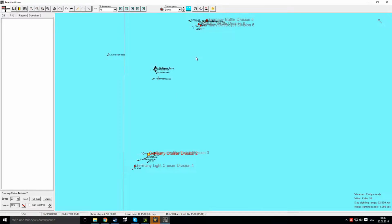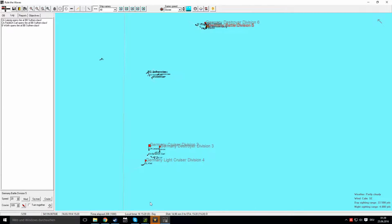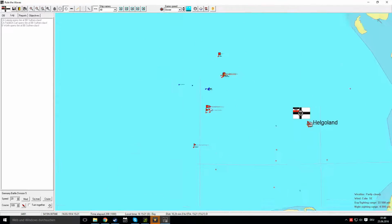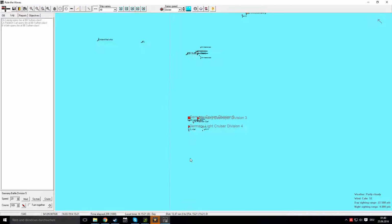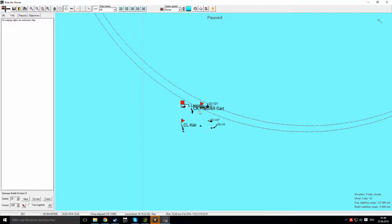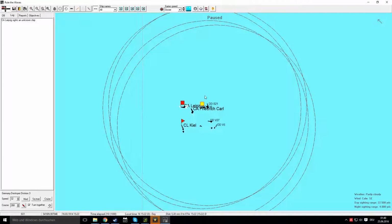This might be the attempt at disengaging. Bring back the battleships. What time is it? Quite late already, but we do still have some time left. There we go. The turn separated the Suffren class from its destroyer screen. That might be the chance to go in for the kill.